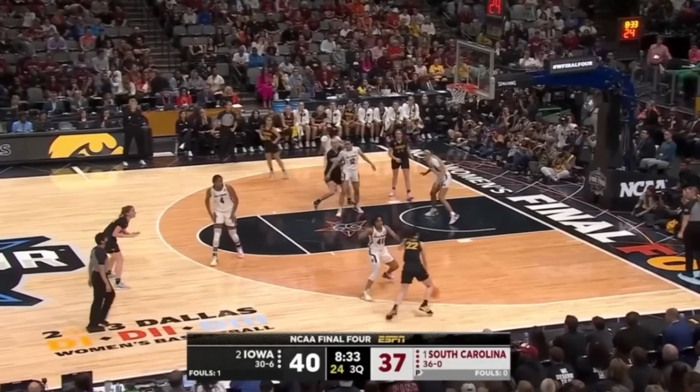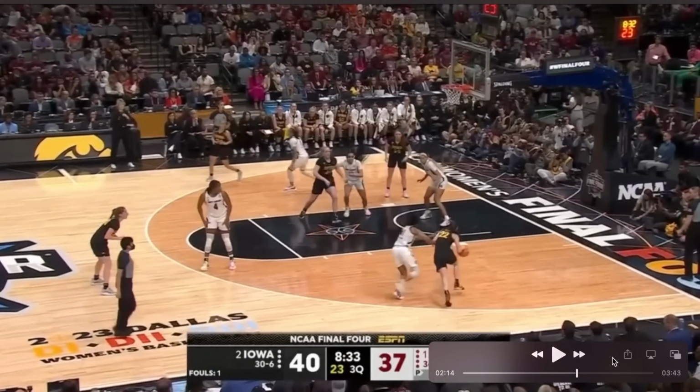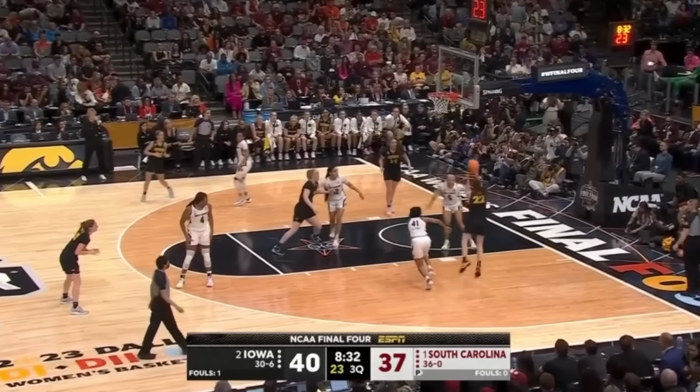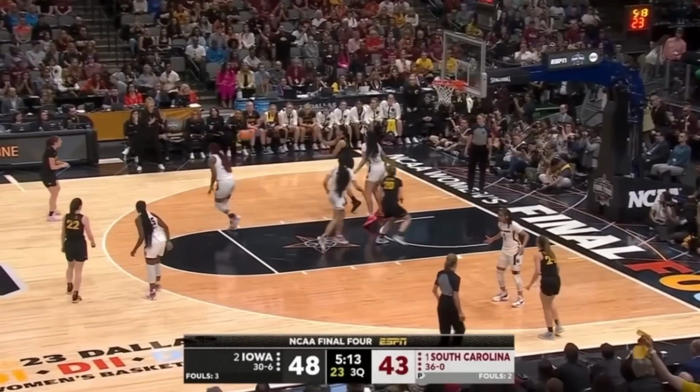Float crossover right there, drives hard to her right. Now watch her footwork right here. She's going to go left, right, wide base, so she's on balance right here. A little righty floater, drifting to the baseline. Great touch shot.